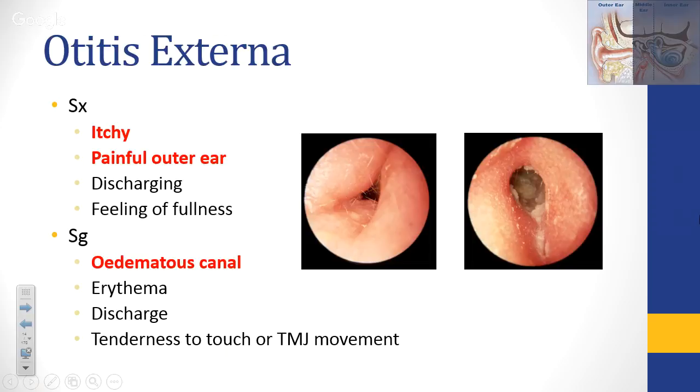Okay, so the symptoms of otitis externa, the main thing is that it's itchy and painful. So with all the other painful ears, middle ear conditions, they won't be so painful to touch. So this will be like a really red, hot, angry, inflamed outer ear. There might be some discharge or debris, and signs will be an edematous canal, and you might have erythema, some discharge, and tenderness to touch or TMJ movement, so chewing. And it can be focal or diffuse.